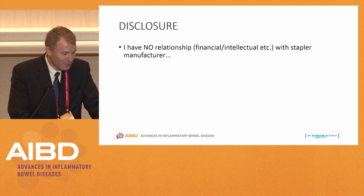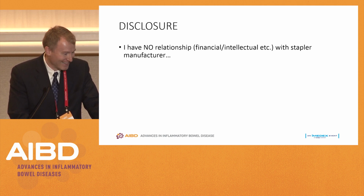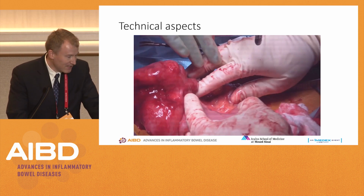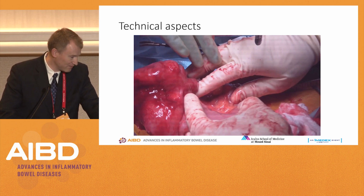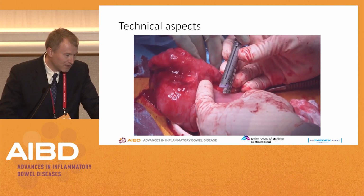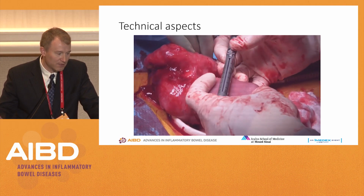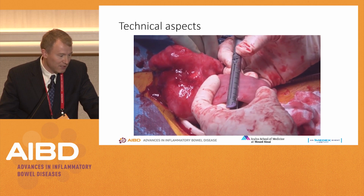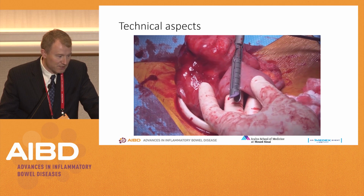I have no collusion with stapler manufacturers, though I will disclose that. So in terms of technical aspects, I can show you what I do in my practice. If you could play the video for me, please. So this is a patient who has it all. He has an abscess, he has a phlegmon, there is a proximal small bowel dilatation, there is complicated Crohn's disease, and you see this nice ileocecal phlegmon.